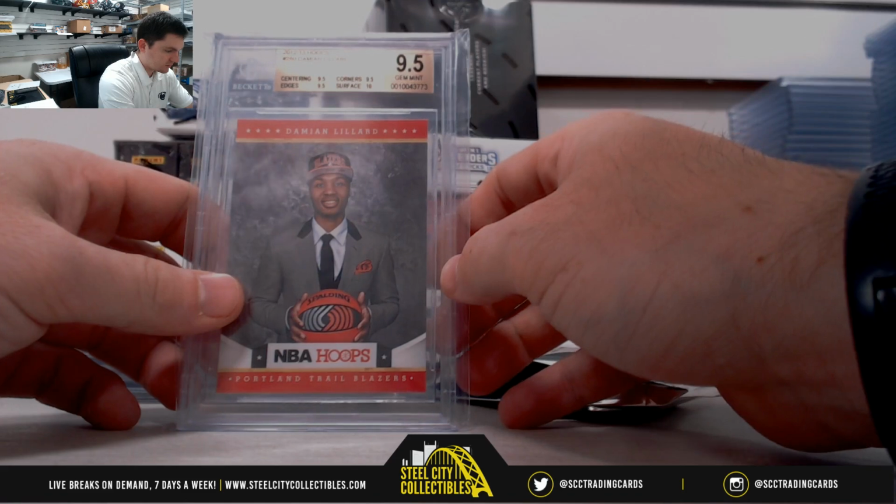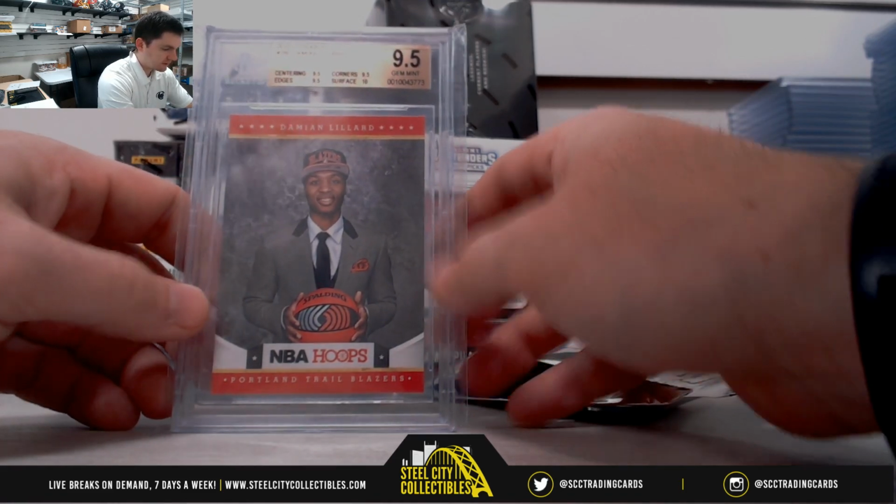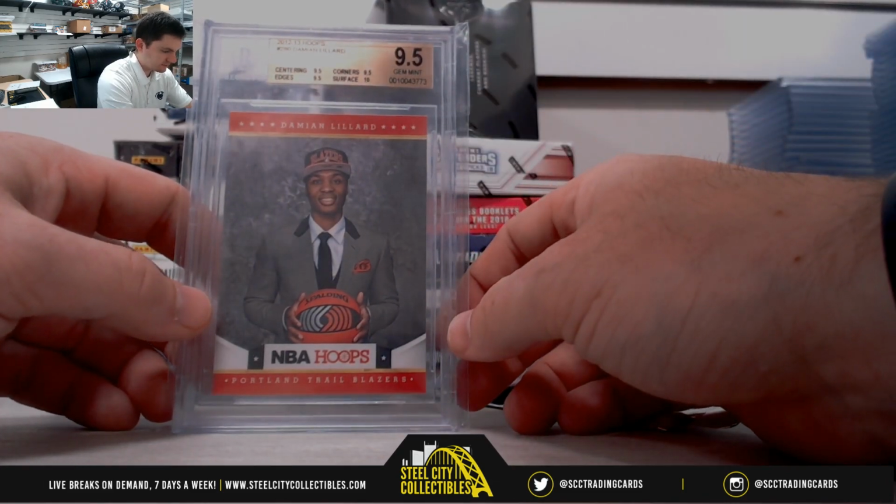And then last, we have our 2012-13 Hoops Damian Lillard, 9.5, 10 subgrade on the surface.